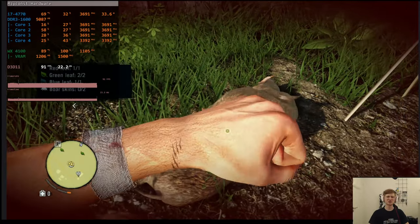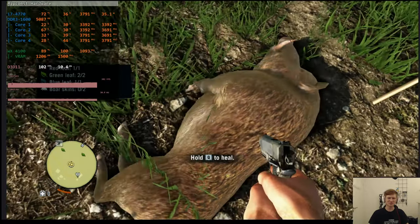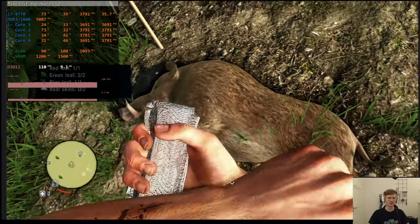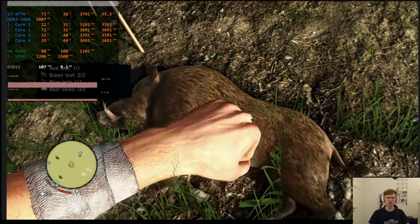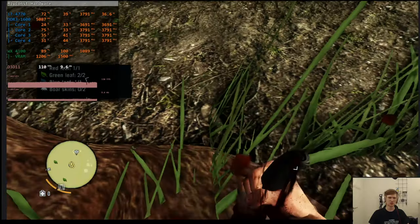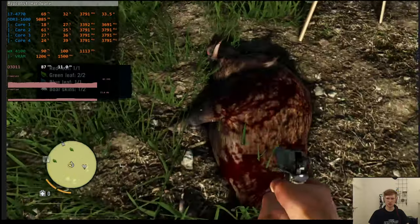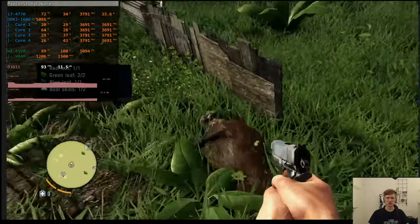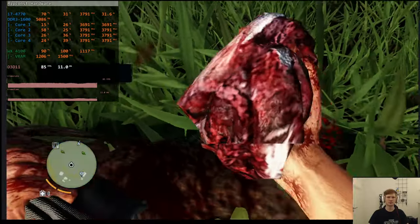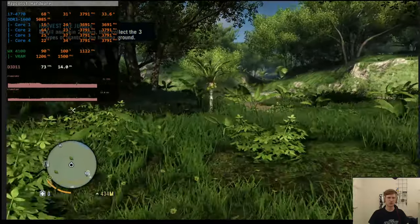Yeah, this animation is a bit rough, but it is what it is. So let's try to. Okay, I need to heal myself again. I want to skin this wild boar and not heal myself. Yeah. Now I can take the skin. One more, the other one somewhere there. Yeah, here it is. Oh, let's pick this one as well. Ew. Fine. And more green leaves.